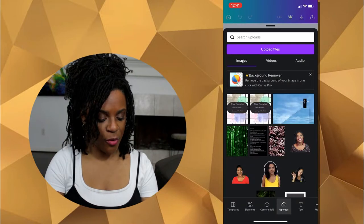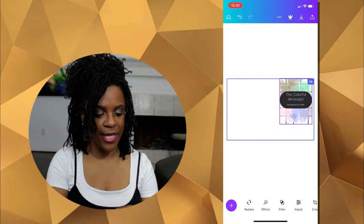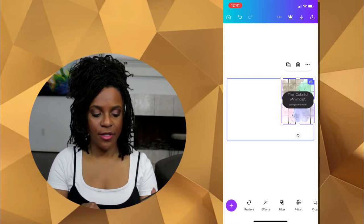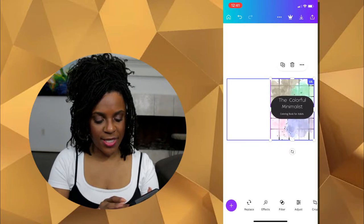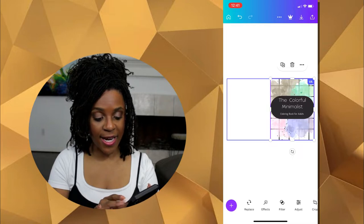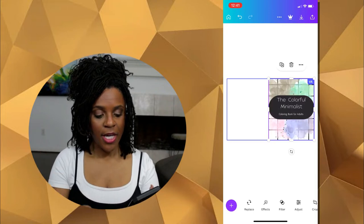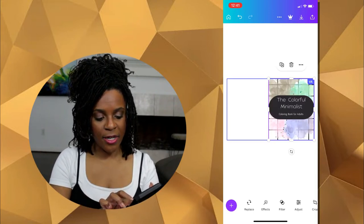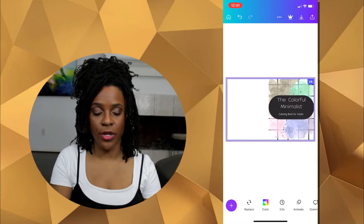And so what you'll want is to add your cover that you had downloaded by going to the plus sign, going to uploads and clicking upload files, okay? To upload it. You want to go ahead and resize your cover to make sure it fits the right side of the canvas, okay? Don't click these buttons right here because this will cause you to lose your design. You want to only use the resize buttons that are on the corners, okay?